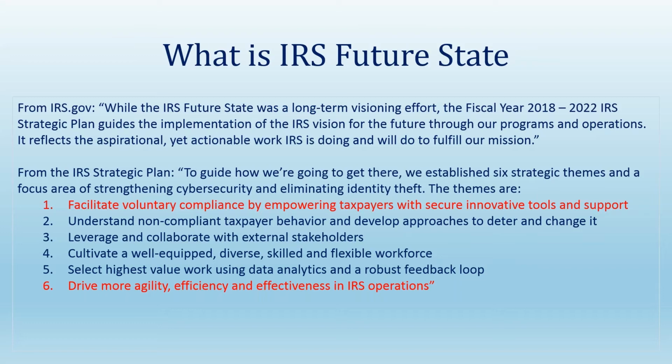So number 5, select the highest value work using data analytics and robust feedback loop. Not really sure what that means because they have zero data analytics. We've been analyzing how they do audits and all this, and it's even more simplistic than we thought originally. I'm currently writing the code that replicates the CP2000, so you'll be able to check if your client filed enough in May. And it was very, very rudimentary how they're doing the initial checks. Most of the CP2000 check is done by a human being after the initial flag. So they're having issues with their system.